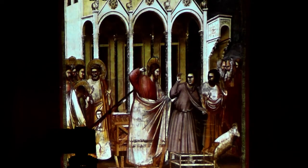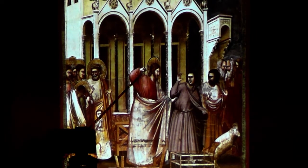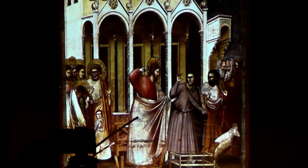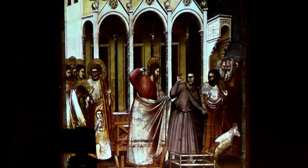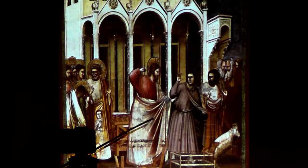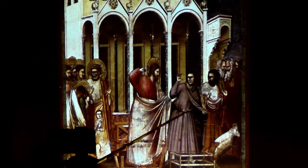Three of the Gospels don't mention that he has a whip. In John's Gospel he mentions that he found a piece of rope on the ground. This is the one that Giotto chooses. He's got his arm raised in violent anger. It's coming out of his hand here. And these are two of the traders being driven away.